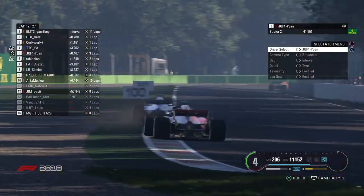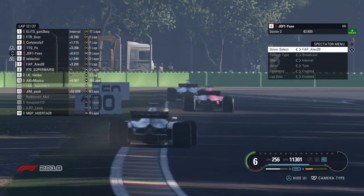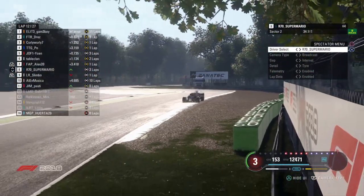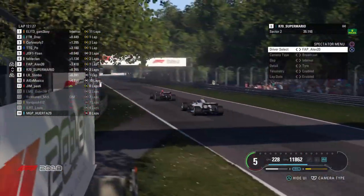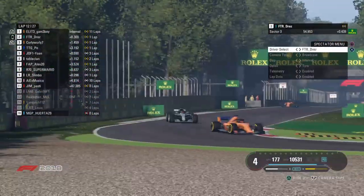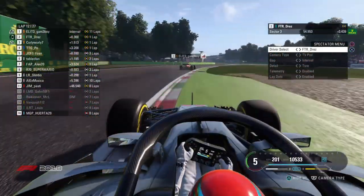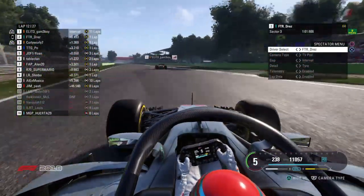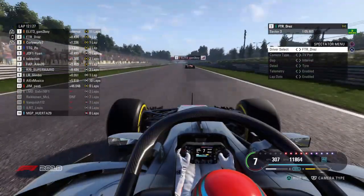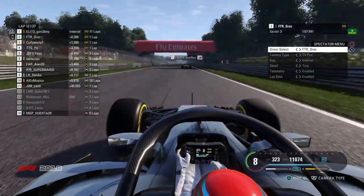Johan, meanwhile, wants to try and get back at Poe. Super Mario and Slimbo still battling away into the Roger chicane. And can the Red Bull keep it on the track? Yes, he can. As we make our way towards the Lesmos, and Slimbo's not going to let that position go whatsoever. Drez, meanwhile, has a chance to try and take the race lead here. Into the slipstream of Elite Game Boy he goes. Remember, Elite Game Boy still yet to stop in this race.